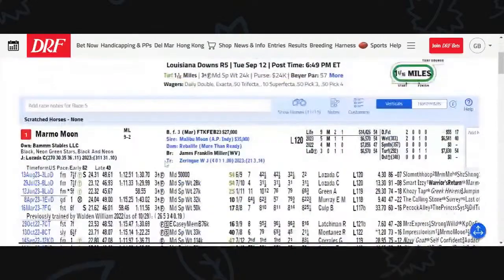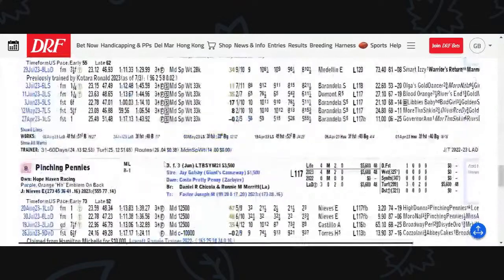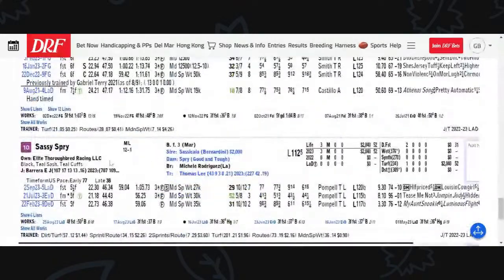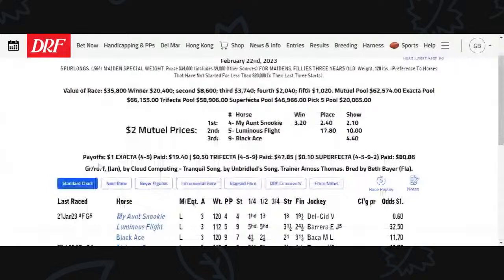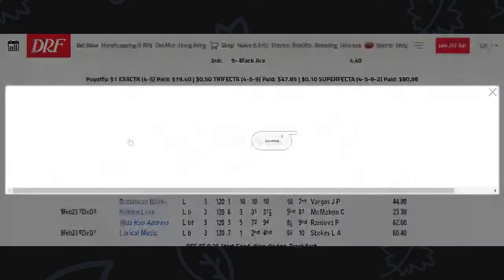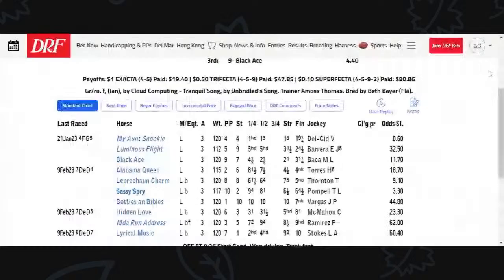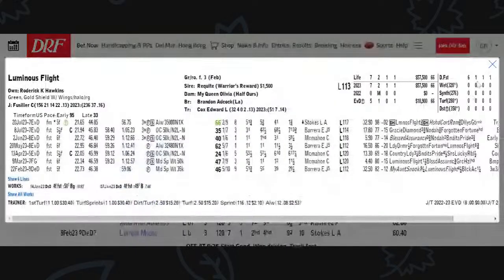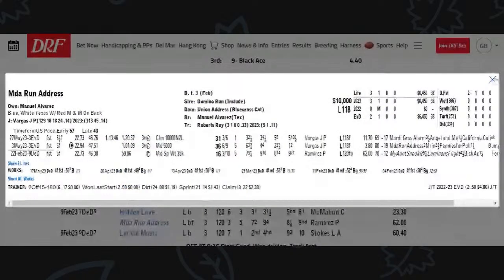We watch the race they come out of. The 10, Sassy Spry. That July 21st race was not bad. This is a filly who's actually come out of some pretty strong races. In her career debut, she's behind a few next out winners. My Aunt Snooky comes back to win her next start, beats first level allowance company impressively. Luminous Flight comes back to win their next start coming out of that race. You've also got MDA Run Address comes back to win next time out. So strong debut race.